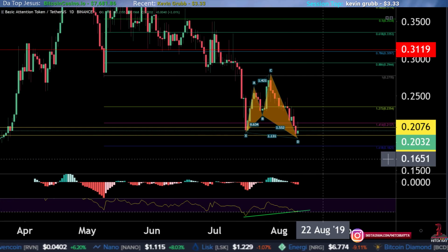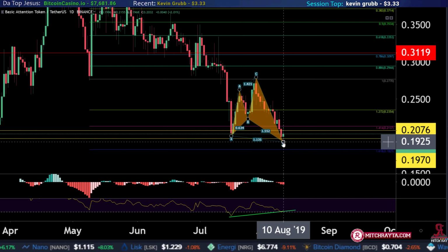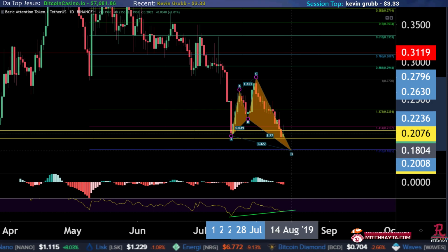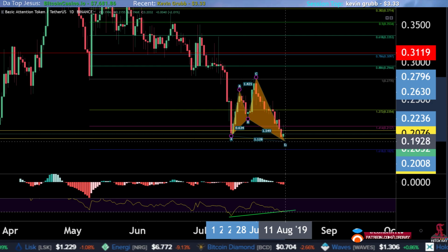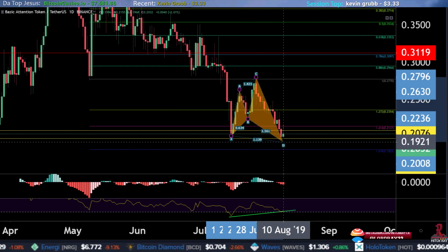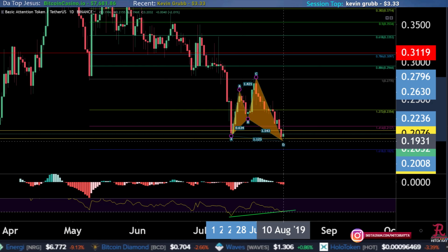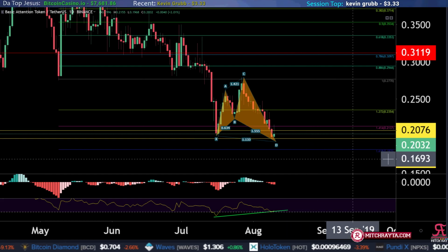So yeah, one could take a protective stop. Casey Stubbs likes the 2618, which is too far down, man. Doesn't even make sense. Just because of the divergence, one could have a much tighter stop, I think. If this divergence doesn't play out, then whatever.